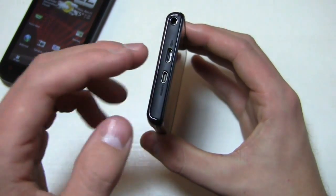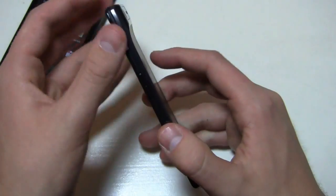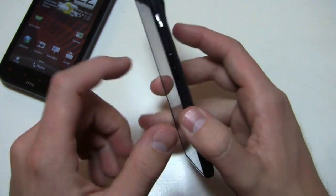And then up top you have your HDMI port, your micro USB charging port, and your 3.5mm headphone jack. And then over here, power button, volume rocker. So a very svelte device, no physical camera button.